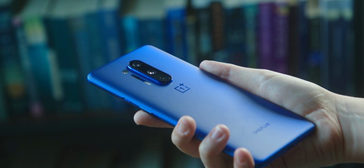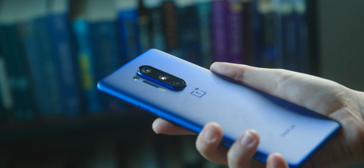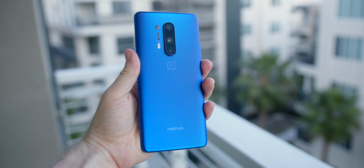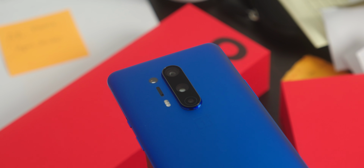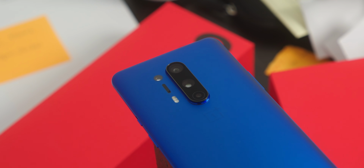So the OnePlus, if you pick it up, it feels like a cold piece of metal. It feels beautifully industrial, if I could describe it that way. And you can see that OnePlus has put a lot of attention into little details. I love the way this phone looks and feels. I love the color options that OnePlus has. The blue version looks absolutely beautiful.